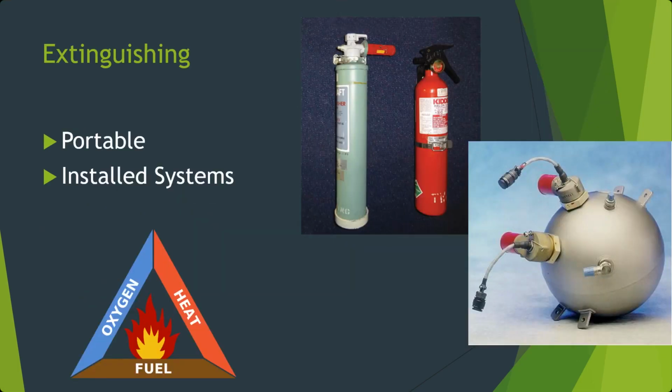So in order to put them out, we have our extinguishing things. These can be portable for areas like the cabin, or they can be permanently installed, like this fire bottle shown here. And we need to eliminate at least one of the items in the triangle of flames, right? And they can do this a couple ways.